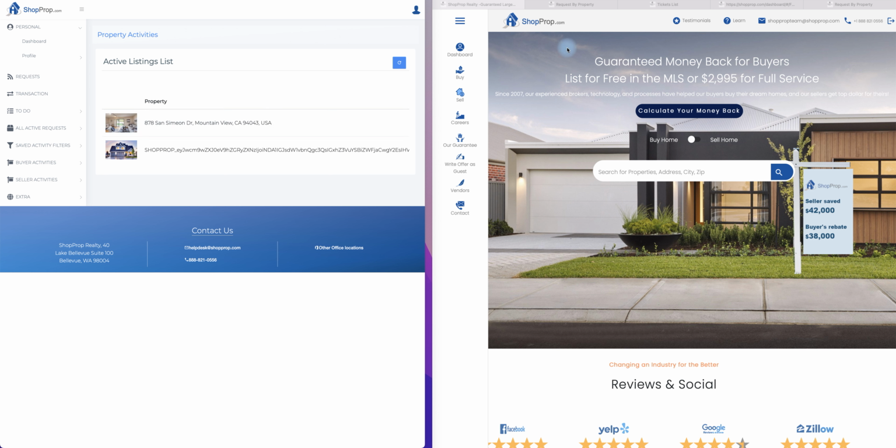So your property is listed. It's on every site. A buyer on this side is seeing the property, is excited about it, and decides they want to make an offer. They go to their agent. You're not offering any commission, so the agent says, sorry, I can't help you. The seller's not offering any commission. So they end up seeing it's listed with ShopProp, and they come to ShopProp.